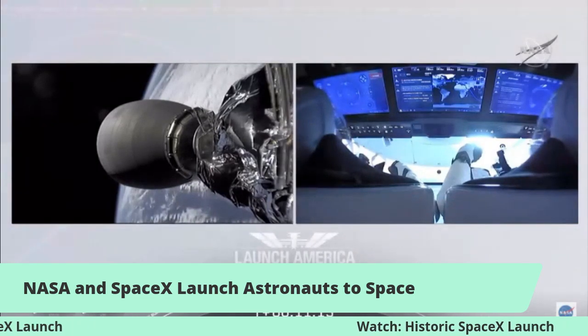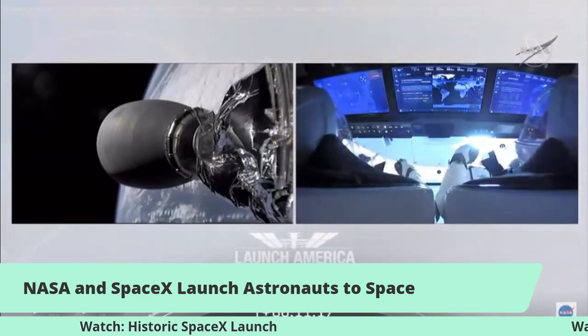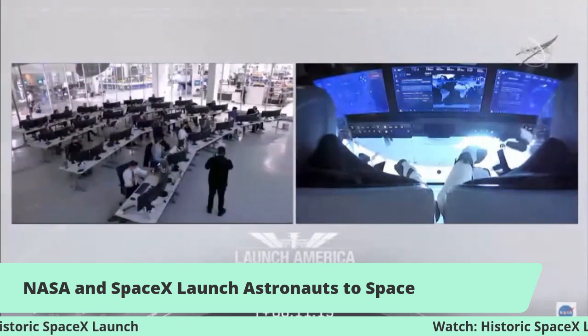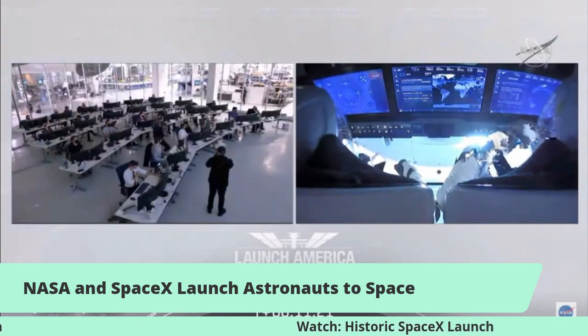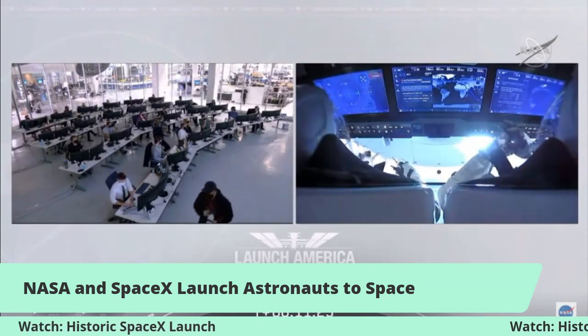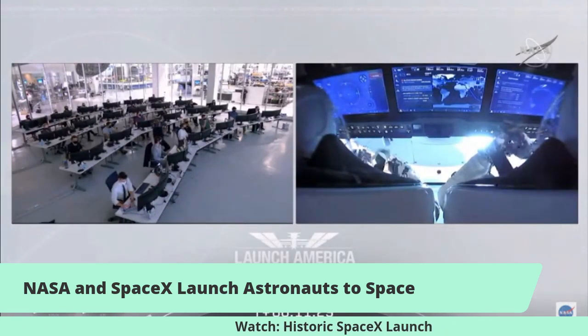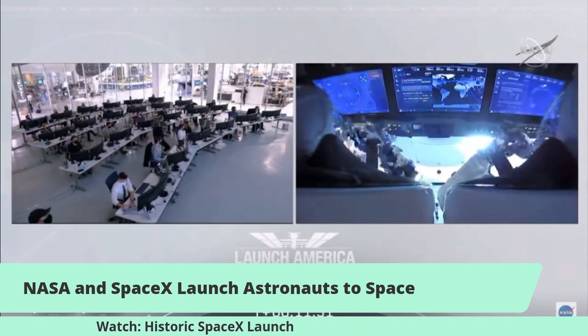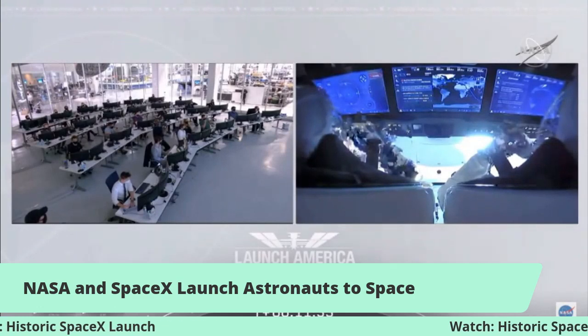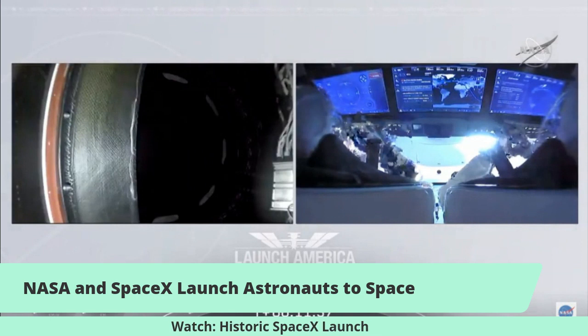Such cool views. I cannot get over this view that we are seeing right now. Bob and Doug on the right screen, inside of Crew Dragon, out in space. Yeah, already 200 kilometers over planet Earth, or a little over 124 miles, traveling in excess of 27,000 kilometers per hour, or about 16,000 miles per hour.